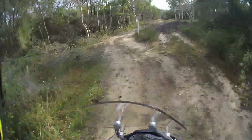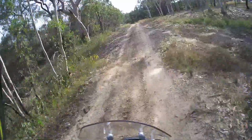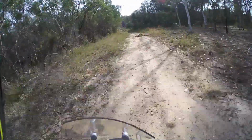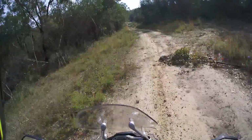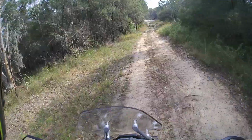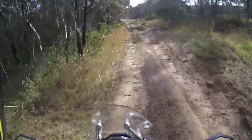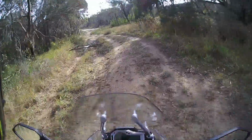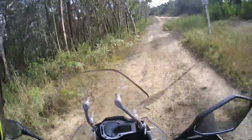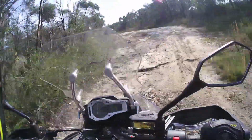Get it into second. Now see, for this kind of thing, I'm actually impressed. It's handling this well. It's what you'd expect. I can only assume someone has dropped that branch, because that's quite deep. Yeah, that looks pretty deep.